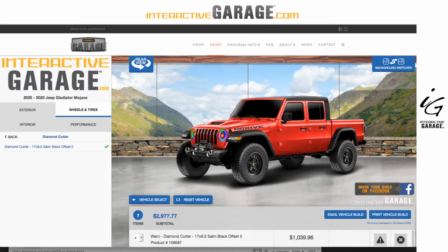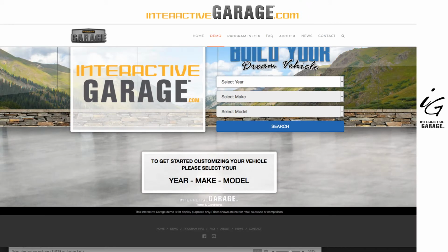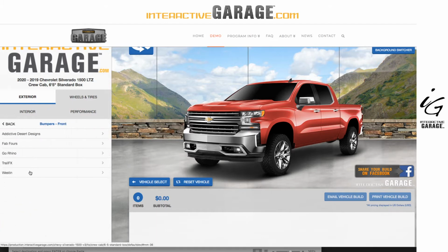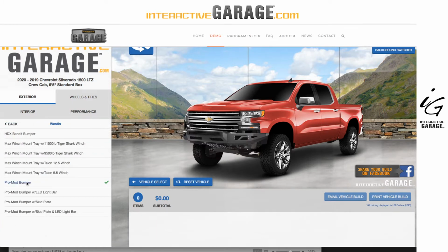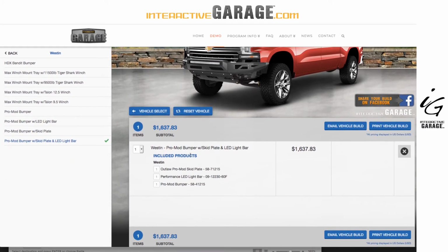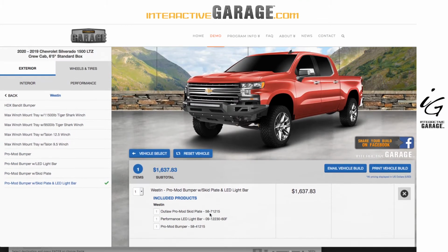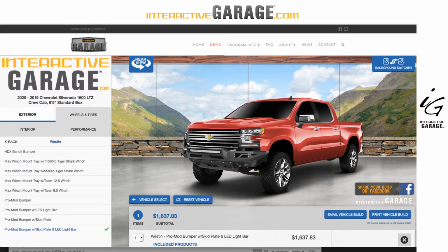And then Weston, we can go over to our Chevy Silverado. Go into front bumpers, Weston, and then we've got their new Pro Mod bumper. So we've got a bunch of different configurations with LED, with skid plate, or with the whole package. And again, the nice part about our interactive garage kits is we add everything that is shown in this package all together. So that's it for the new products.